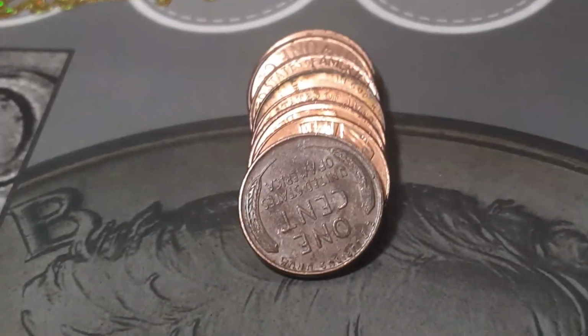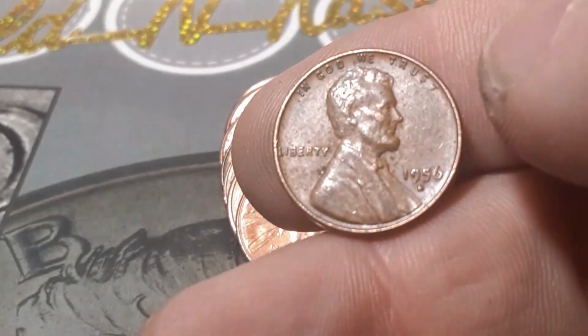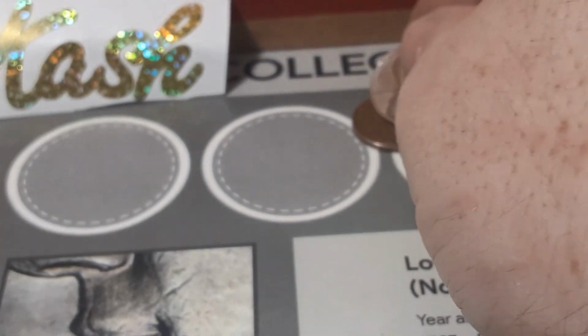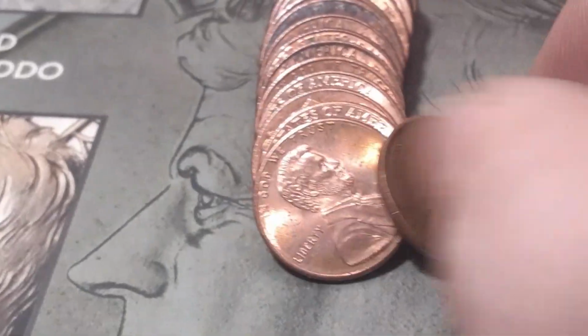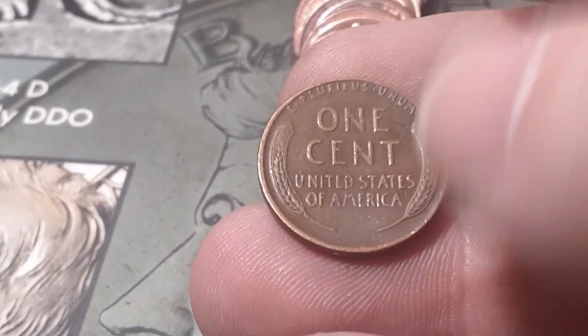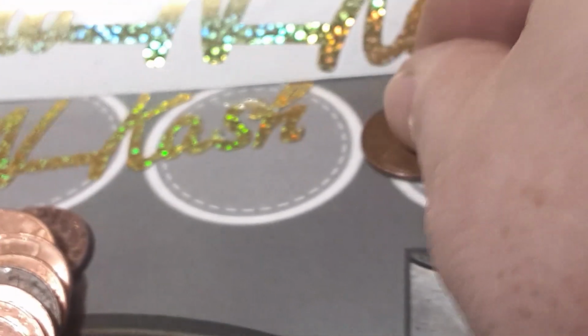Same roll, roll number four. We're going to have another wheatie. Let's check this one out. We got another 1956 out of Denver. Very next roll, roll number five. We're going to have another wheatie. This one looks pretty good. Decent. We got a 1953 out of Philly.